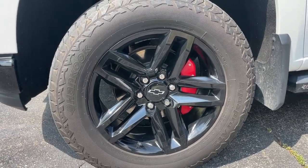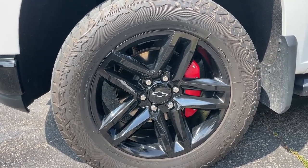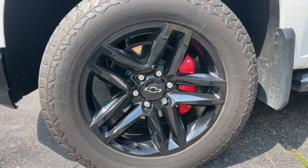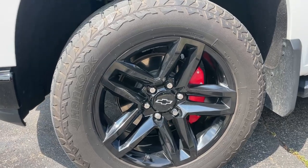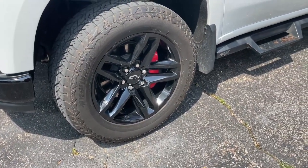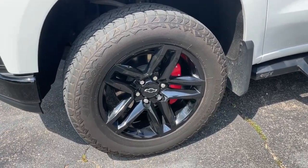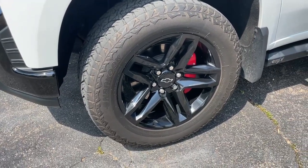I actually sold my takeoffs, my 18-inch Trail Boss takeoffs. I didn't have the 20. I wasn't a fan of the factory 20-inch with that brushed metal and black thing. I like the all black of the 18s, but I wish they were bigger. So I was really happy with these. Again, this was 2 years ago, but it was around $1,800 or $1,900 for the wheels and the tires, balancing, install, all of that. And I think my takeoffs were worth like $1,600.